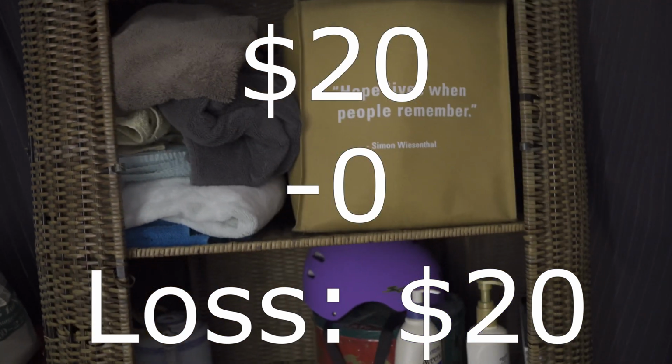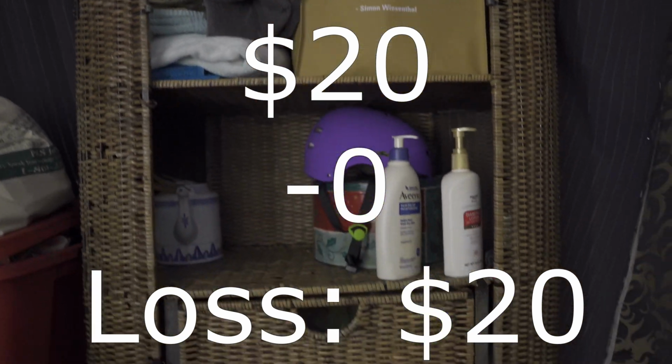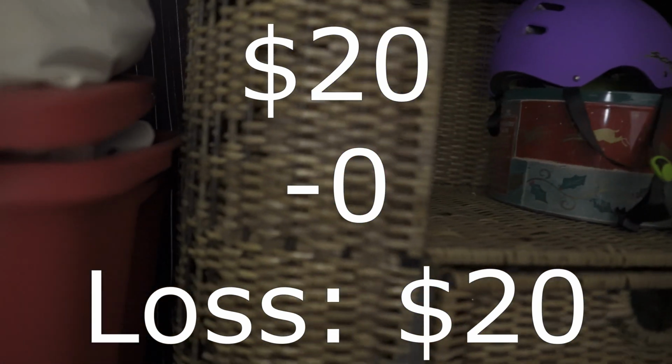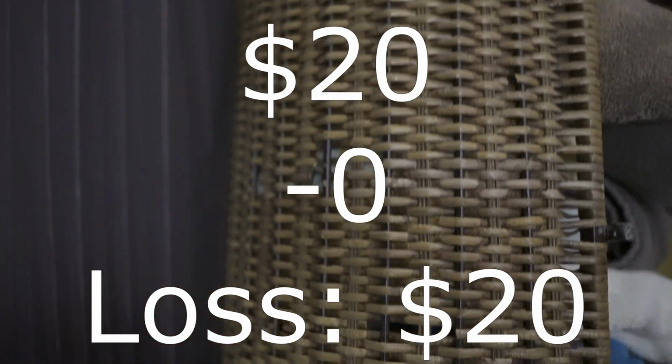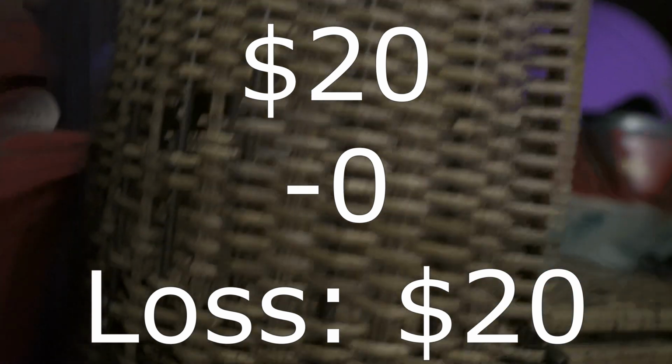This one was a loss. I don't think it's worth selling it. I just kept it for myself for storage. That's it. The third one, I feel pretty neutral about this. I bought a wicker chair for $45. The person displayed it and propped it really well.